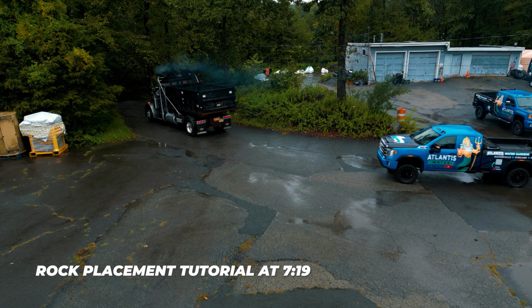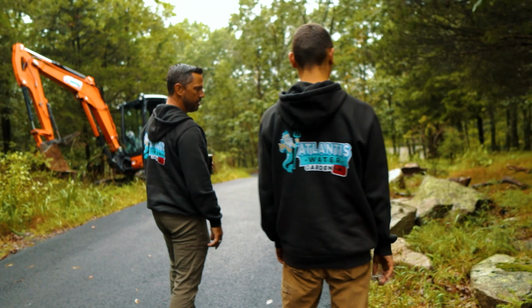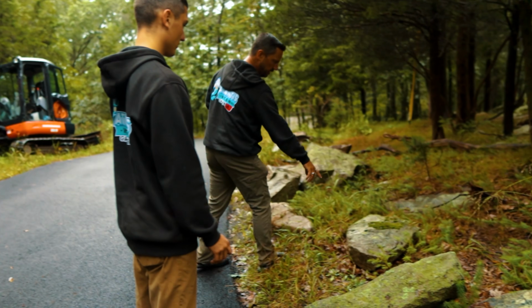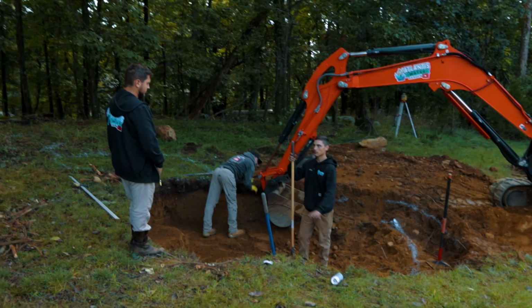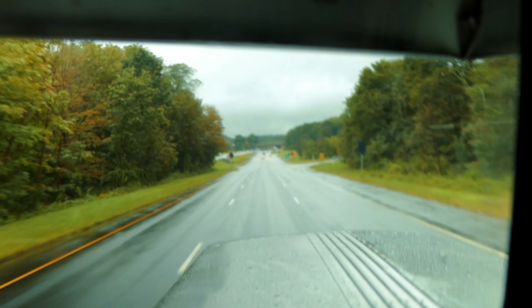If you missed our last episode, we kicked off an amazing pond project right here in New Jersey. We started by selecting the perfect rocks, digging out the pond, and laying down the fabric and liner despite the rain and mud. It was a lot of hard work, but the transformation has begun. But we're not done yet.